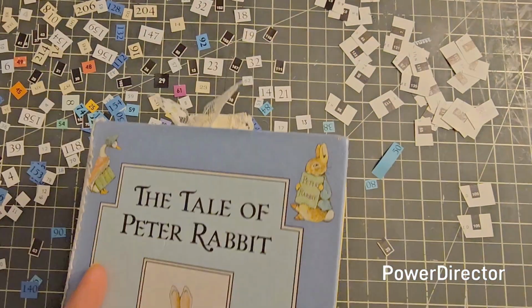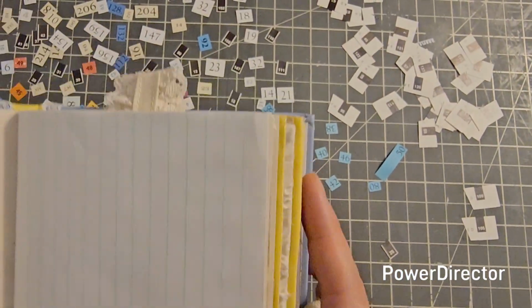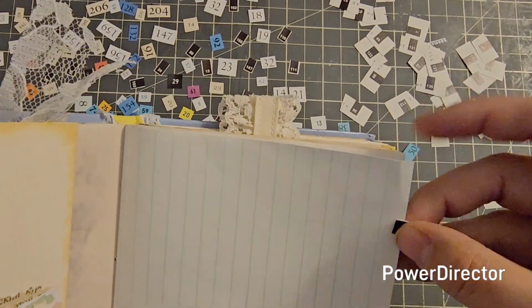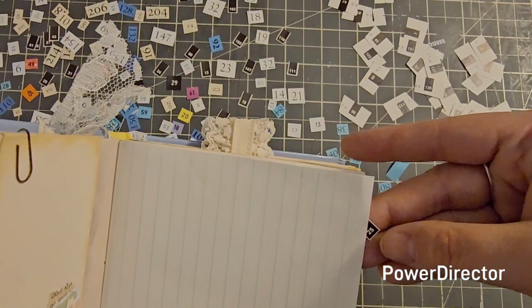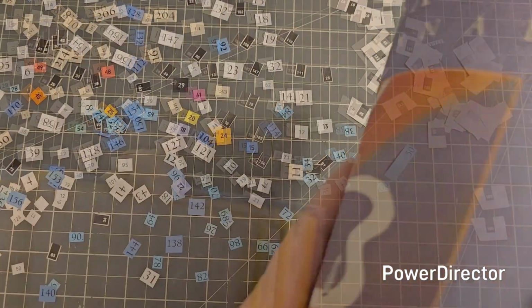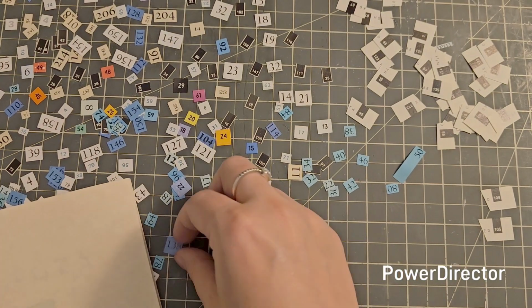Let me get my journal. Here's my Peter Rabbit one for an example. Here's a page. Yeah, and you could just glue them right on or staple them or something, and that way they'd be kind of hanging off. Like, how cute would that be? I think they're perfect.